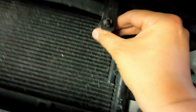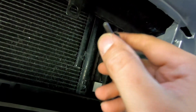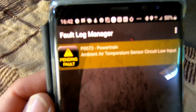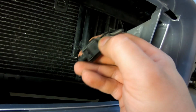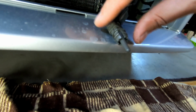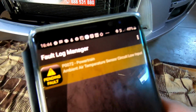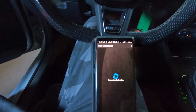There is one piece that keeps on nagging me, which is this ambient or external temperature sensor. It keeps on giving us an error. I'll put that up on screen now as to what error it gives us. It's a P0072 powertrain ambient temperature sensor circuit low input. So this is going to be a simple change. Basically unplug the old and plug in the new. The old one's removed. The new one should just pop in. Okay, it's clicked in. Okay, there you go. Now let's see if this ambient air temperature sensor warning light disappears. Clear the fault codes once again.